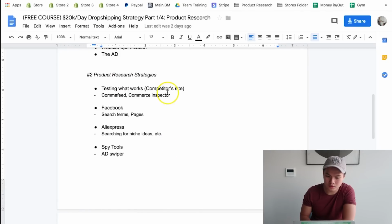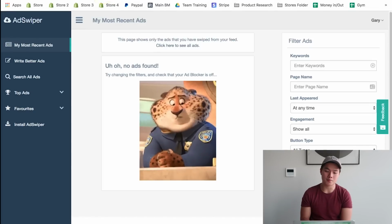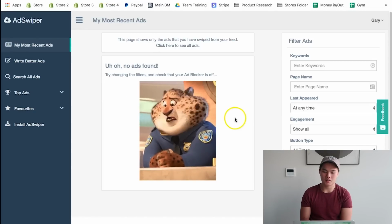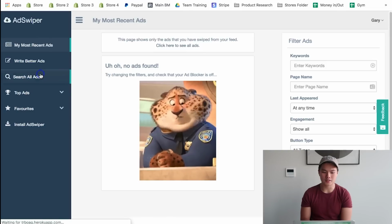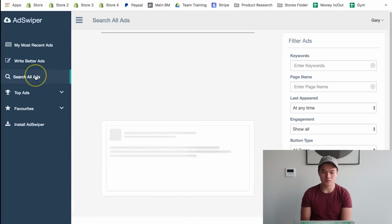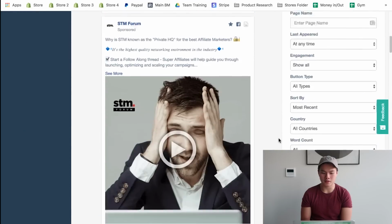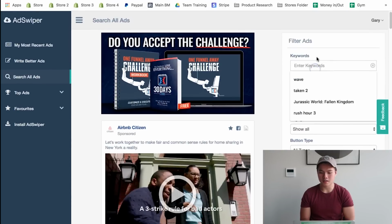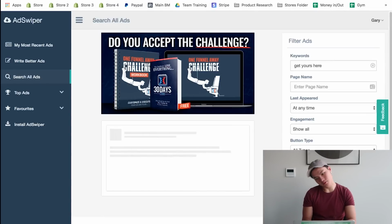And then lastly, I want to talk about a spy tool which I use to find winning products, and it's called AdSwiper. All you have to do is go onto the website app.adswiper.com, and of course you have to create an account. Then you can just click on search all ads, and scroll, and you can enter keywords and stuff like that, like get yours here.